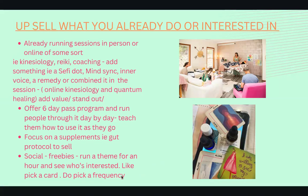Yeah, so another thing is to focus on a supplement. Obviously Solex is bringing out a lot of supplements. Since when I started, there were no supplements. So if that's your thing, focus on a supplement and sell that.